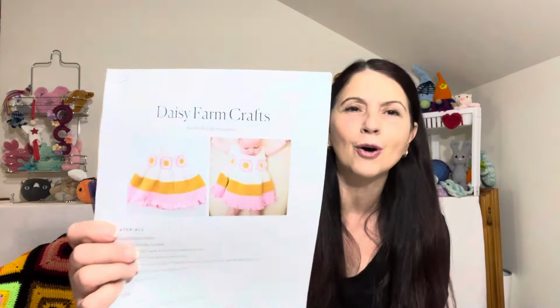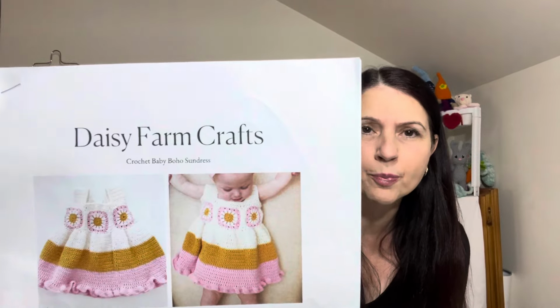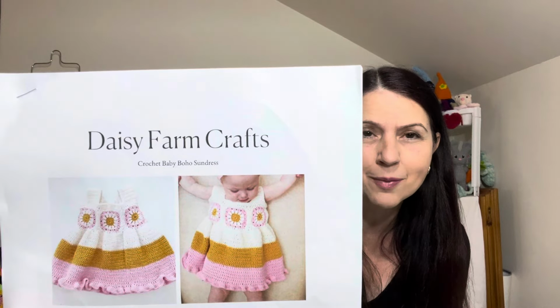The little boho, oh my gosh, it's so beautiful, boho sundress, a baby sundress. And I did download this from her website, her blog. I did just predominantly use the written instructions, which are very, very well written. But as I say, you can tap into the video tutorial on her YouTube channel if you wish to.